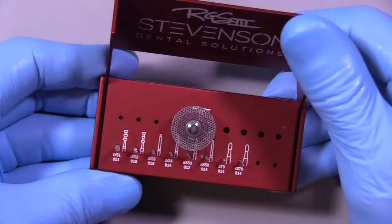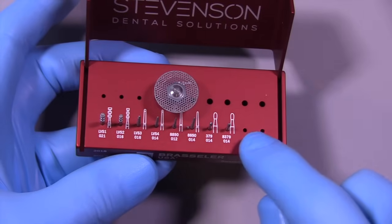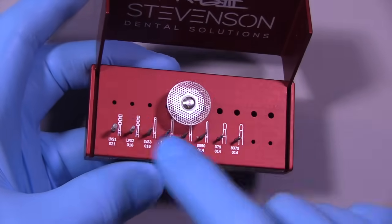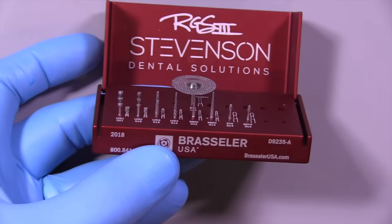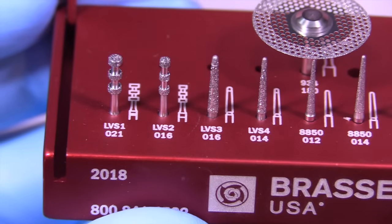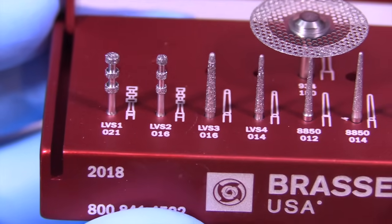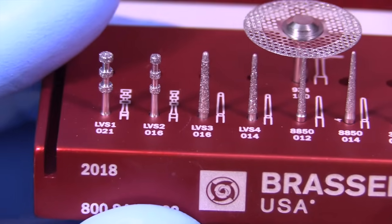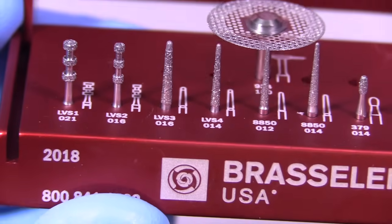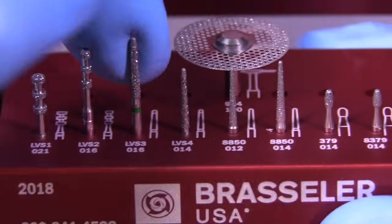One of the things that we want to do is have a depth cutting system that allows us to preserve enamel, and we have burs in here that are designed just for that purpose. So let's take a look at the left hand side here. This is an LVS1 021, and next to that is the LVS2 016. These are depth cutting burs, and I like these because they are standardized in their thickness no matter where you use this particular depth cutter.